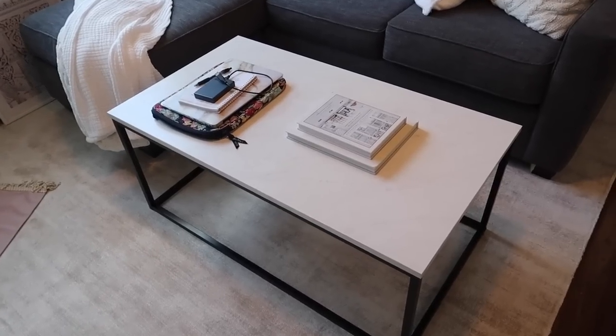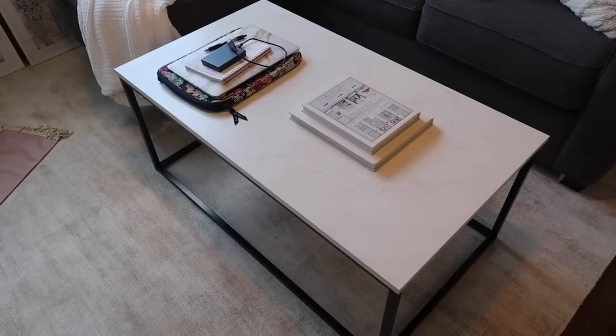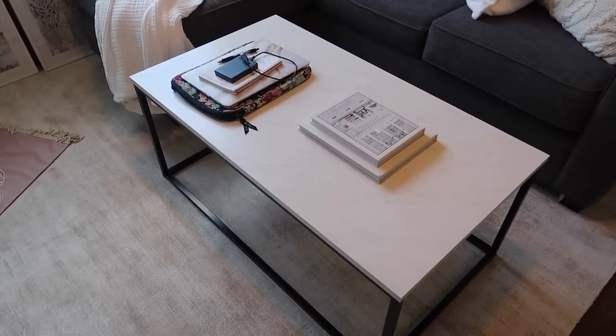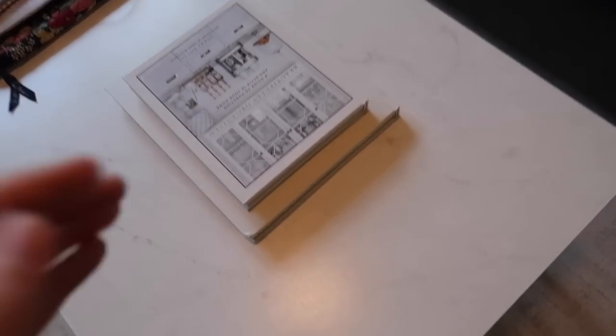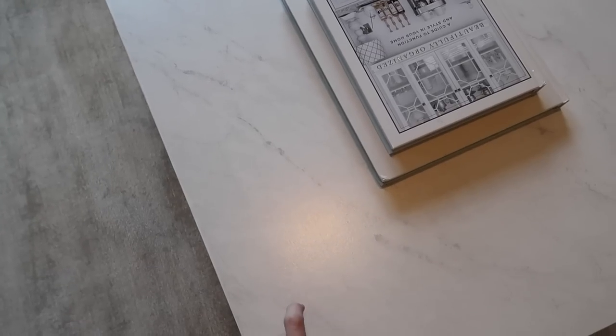It wasn't my first pick because I really like the concrete big rectangular coffee tables, but I didn't want to get one that was super expensive for this apartment. I'd rather save up for something like that. This one is a faux marble. I don't know how I would describe this material, but I definitely need to get coasters for cups.